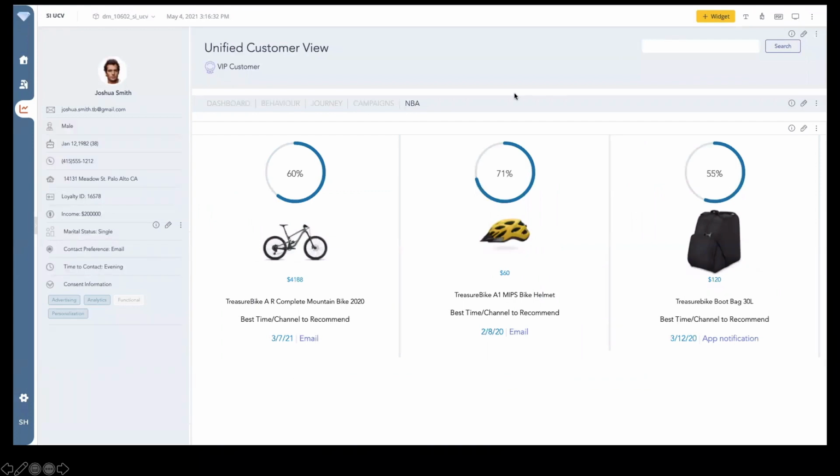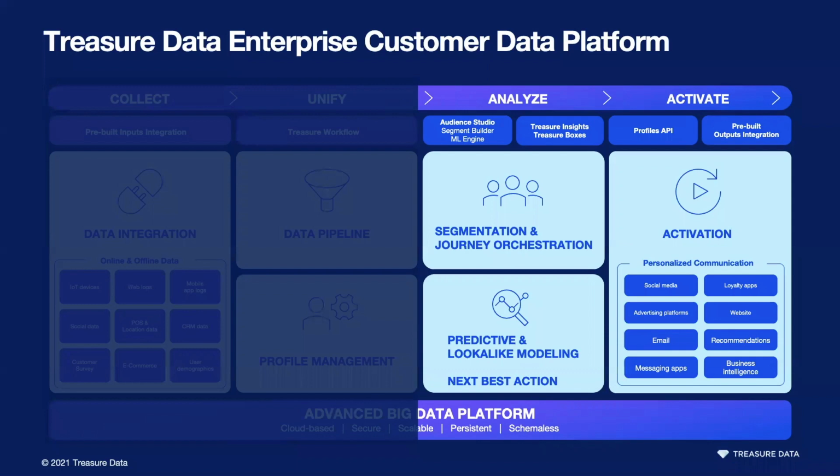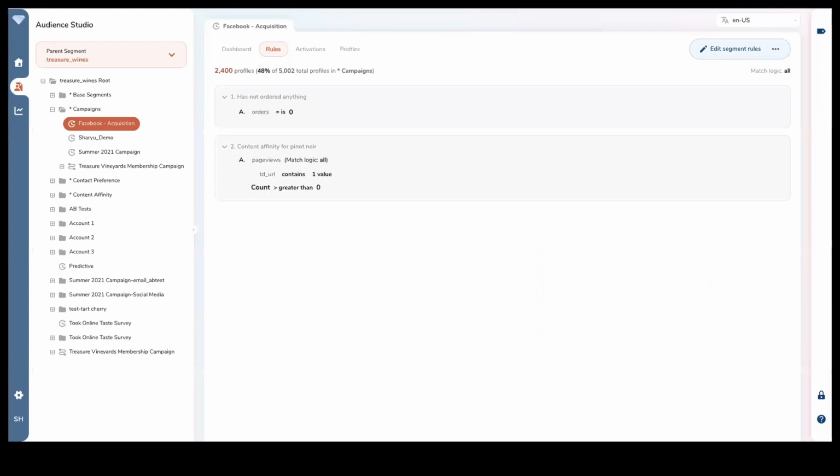So this is all interesting information, but until we do something with this info, it's all virtually useless, which means the next step is to make sure we leverage all of these spectacular insights when we're creating segments of audiences to run our marketing campaigns. And all this happens inside our audience studio.